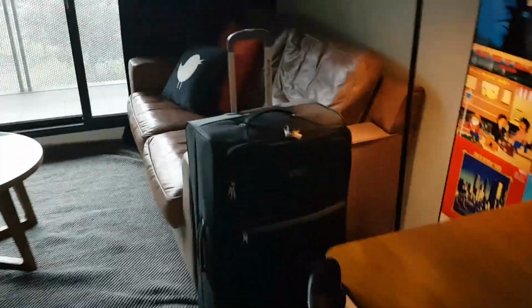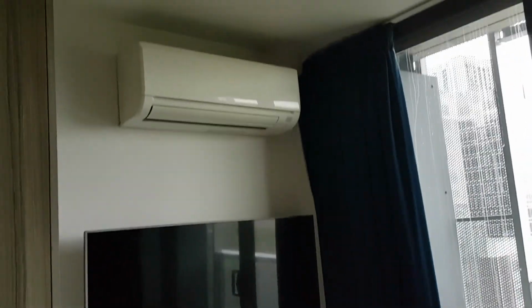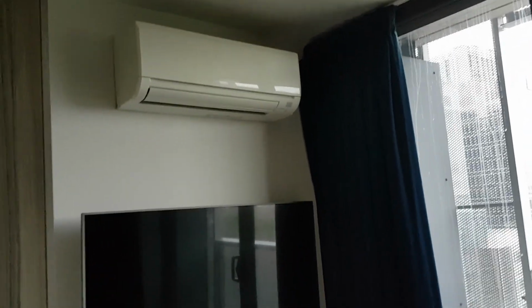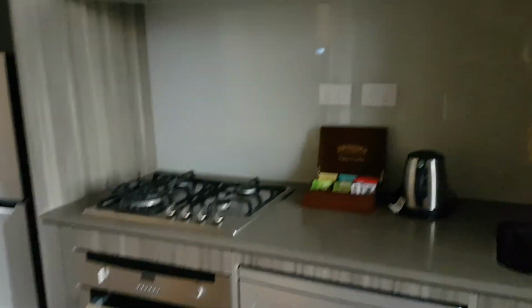And then if you go through, so this is the table, sofa, a TV in here, and aircon and heating. And then this is the kitchen area, so you've got dishwasher, oven, hob, microwave, fridge freezer at the end. And then all of your different bits are in here.